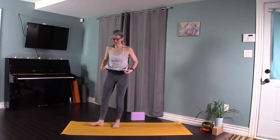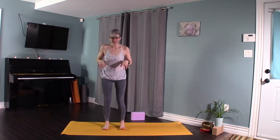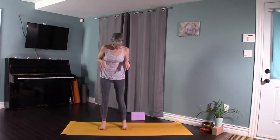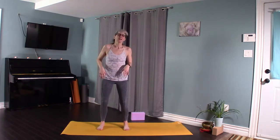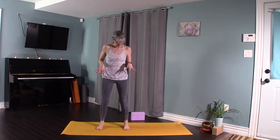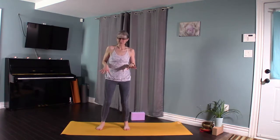Beautiful. So I'll turn this way, but you can stay facing the front of your mat if that's good for you. We're going to have a little bit of fun here and create a little bit of heat. So let's take our feet a little bit further apart than hip width apart. Giving yourself a little bit of space. Feel your feet firmly rooted in the earth, though. Keep a soft bend in your knee while we take this motion.